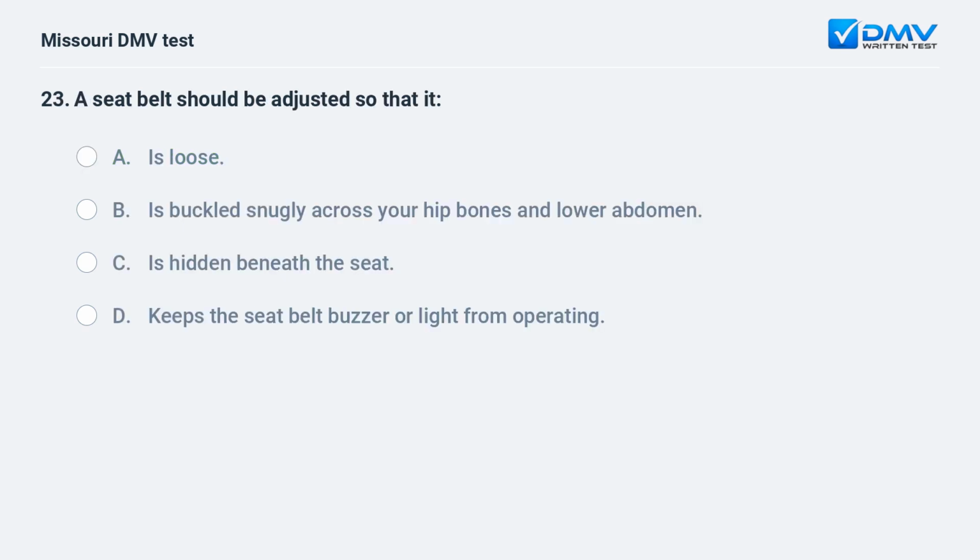A seat belt should be adjusted so that it A. is loose. B. is buckled snugly across your hip bones and lower abdomen. C. is hidden beneath the seat. D. keeps the seat belt buzzer or light from operating.